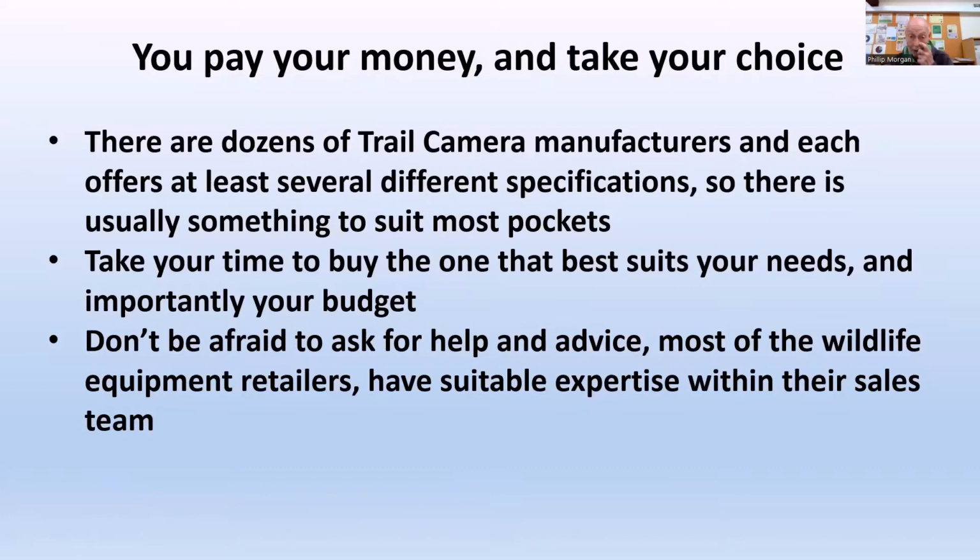And don't be afraid to ask for help. If you're going to a wildlife equipment retailer, they nearly always have somebody on their teams with relevant expertise. But there's also a growing amount of expertise locally on these things. I've got a little personal network of people who use trail cameras, and we chat about what's working and what isn't sometimes.